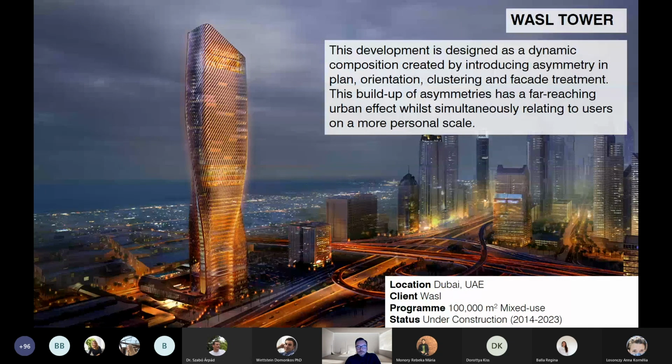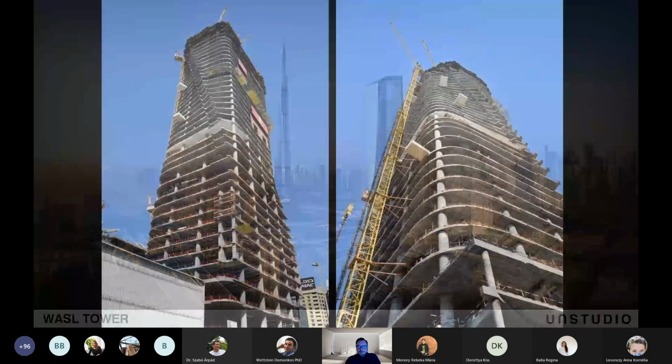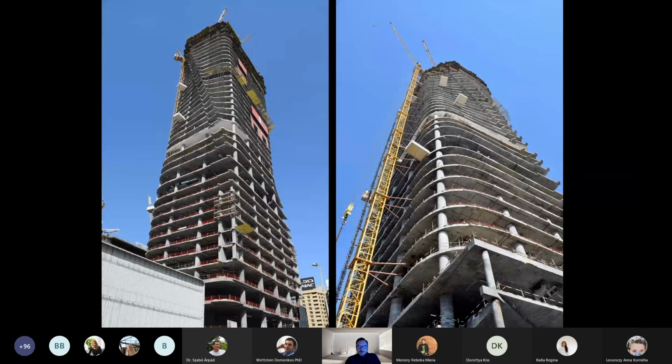So the first residential project that I want to share with you is the Wasl Tower in Dubai. Once completed, this tower will be one of the tallest structures with a ceramic facade in the world. And it's in an important location, because you can see the vicinity to the Millennium Tower. And these are not the most recent images, because half of the facade is already installed.